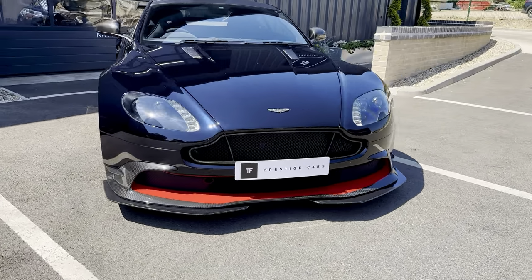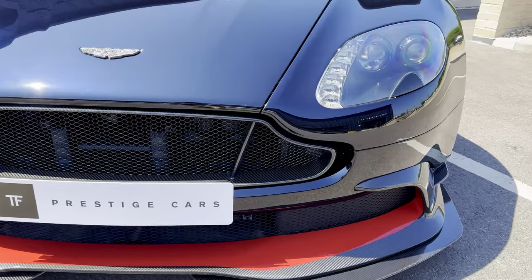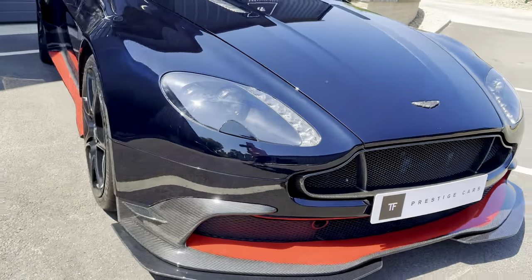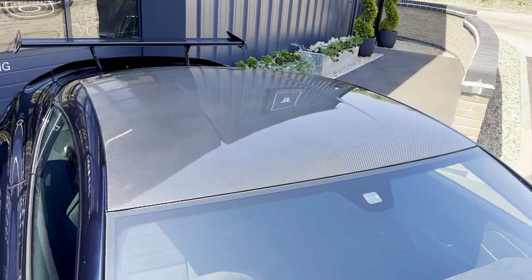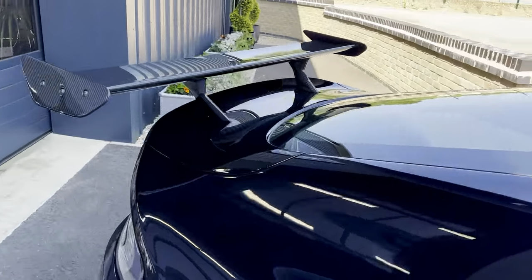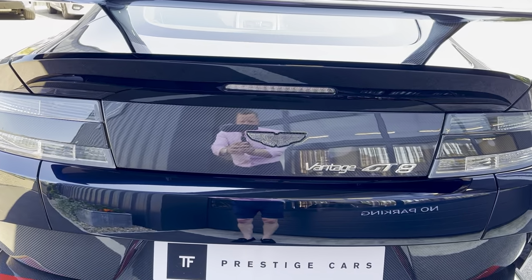So you've got full carbon fibre aero at the front, with the lower valances extended. Has a carbon fibre front grille. Carbon fibre roof as well. Looks awesome on this car, especially in the sunlight. And you've also got a carbon fibre tailgate, as you can see here.